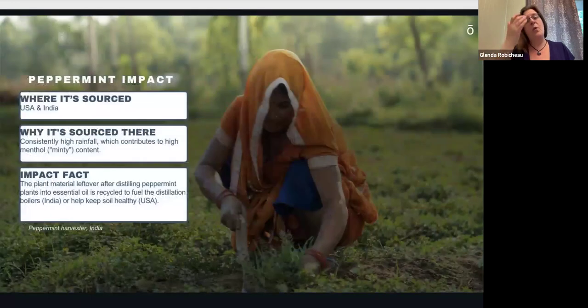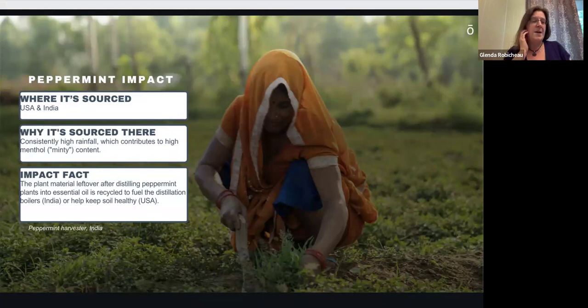And to give you a little bit more information on where we source our peppermint, because when you're sourcing oils, you want to make sure that you're getting it in its natural habitat, because the soil is going to have all those wonderful nutrients that are going to give it those therapeutic benefits. So every time you reach for the peppermint, you're going to get that cooling sensation, or what you're looking for. So we source our peppermint in the USA and in India.